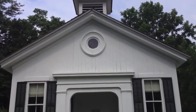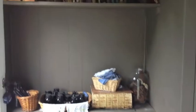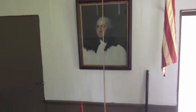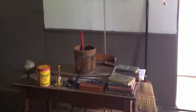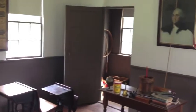Imagine attending classes in one small room with every kid in the neighborhood, whether they were 5 or 15. Or worse yet, imagine being the only teacher. Trap Falls School was just one of about 9 similar school buildings that existed before they consolidated and bused children to the bigger schools, Lafayette and Huntington.